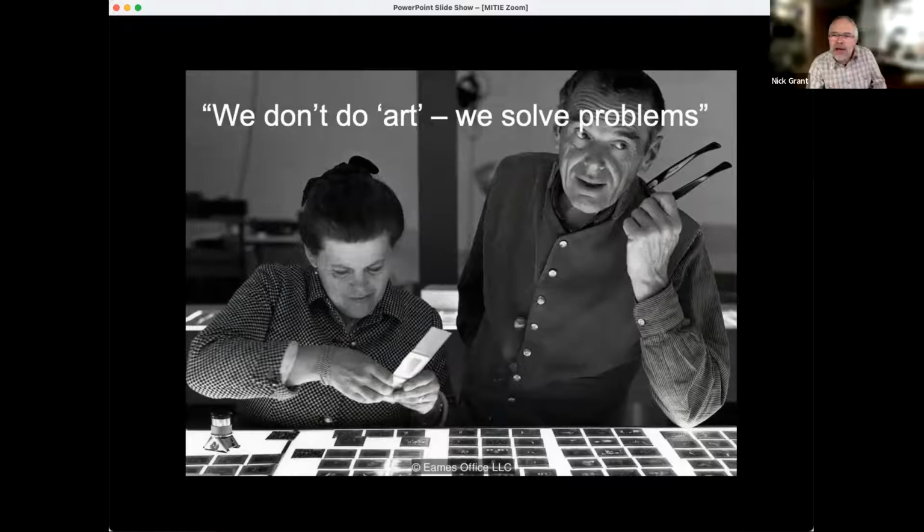And Eames again, they're just very quotable people. This idea that they don't do art, they solve problems. Whether it's the chairs or the various things they've made over the years that are in design museums all over the world, they didn't set out to make an object that was going to sit in a design museum. They set out to solve problems, whether it was splints or stretchers made out of plywood or whatever it was.